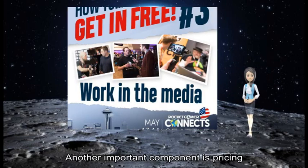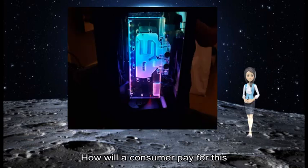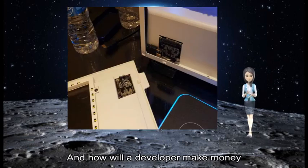Another important component is pricing. How will a consumer pay for this? And how will a developer make money?